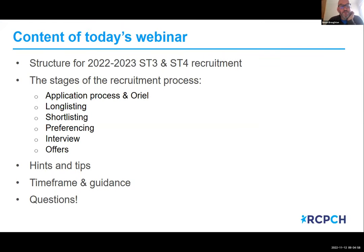So focusing on ST3 and 4 recruitment, lots of things have changed. I'm not sure how aware you guys are of these changes, but the main change is this new syllabus that we have in paediatrics in the UK, which is called Progress Plus. And that means that we now have a 7-year training program rather than an 8-year training program.